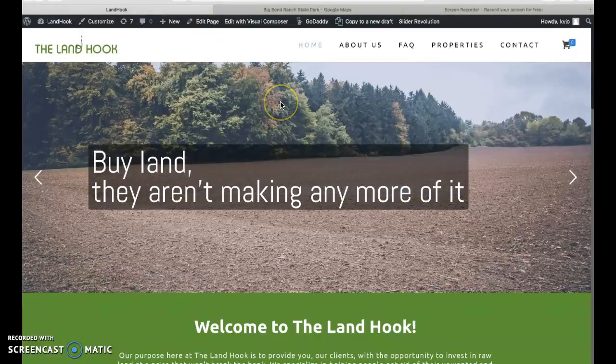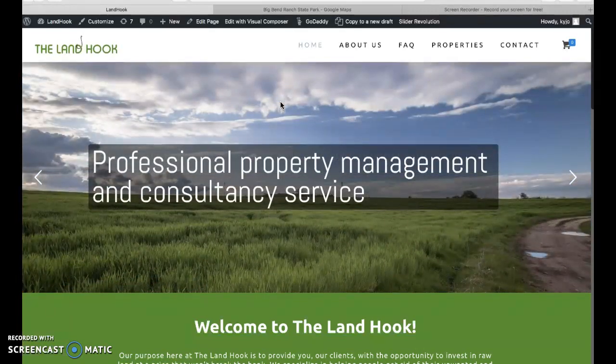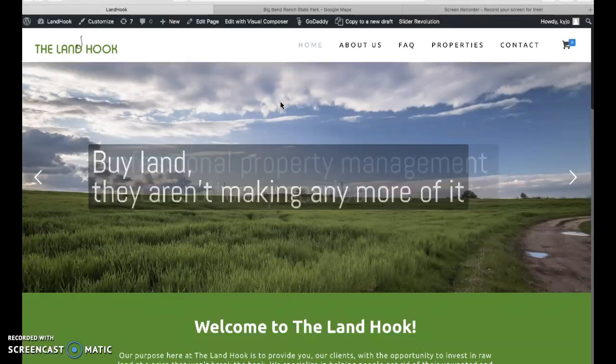Well, that wraps up the tour of that 40-acre property. Again, it's property ID number 14791, and it's tract 4800. It's in the Big Bend Valley region of Terlingua Ranch.